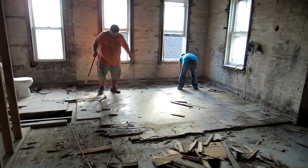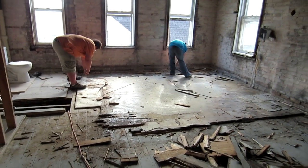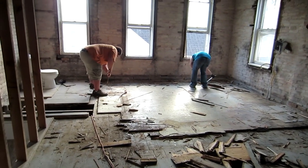We are at GeekHouse 7, living the American dream, where the last bit of demolition on the upper floor happens. We're ripping out the old kitchen floor. Really isn't all that much.